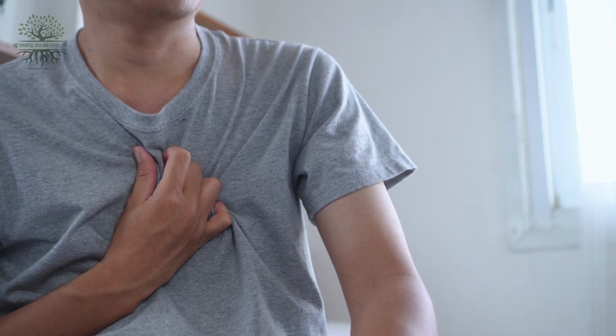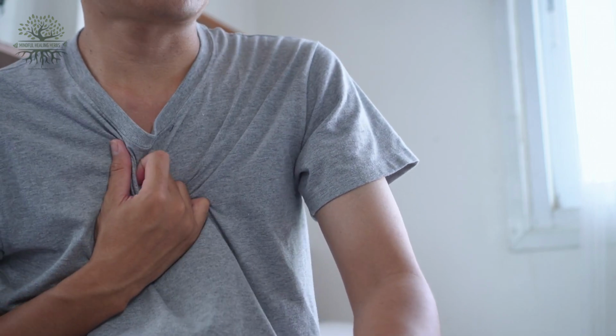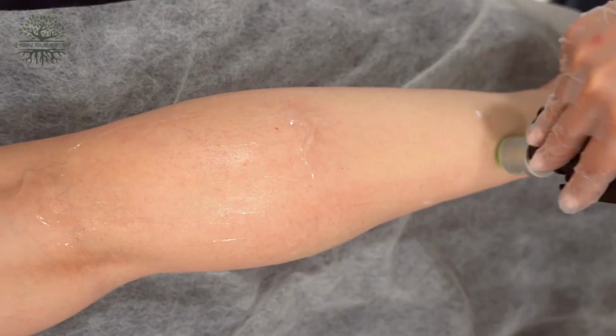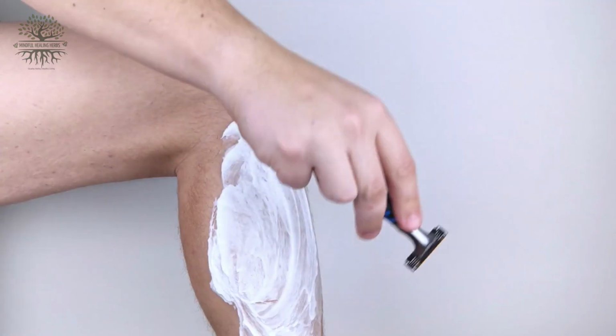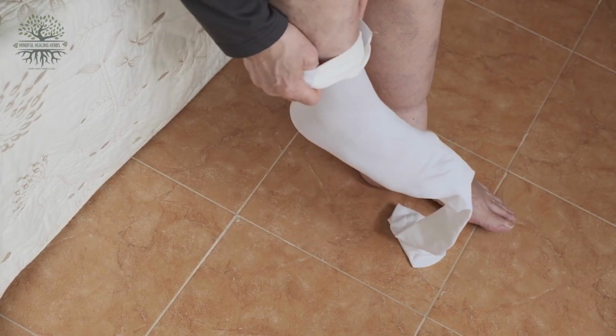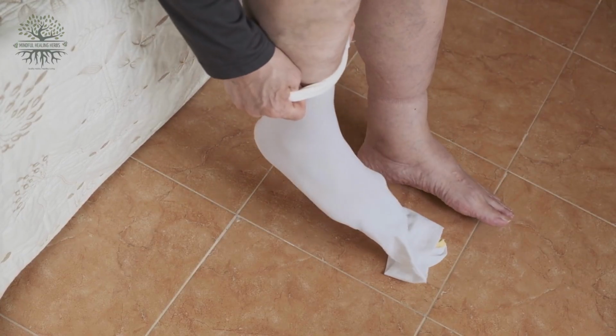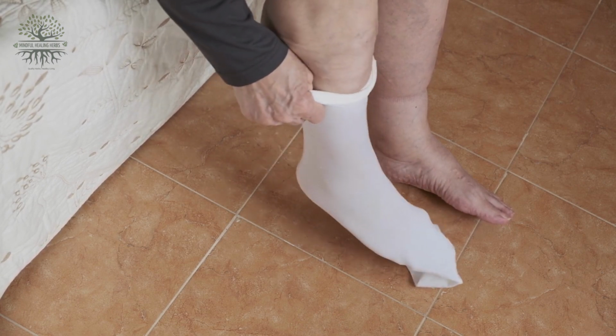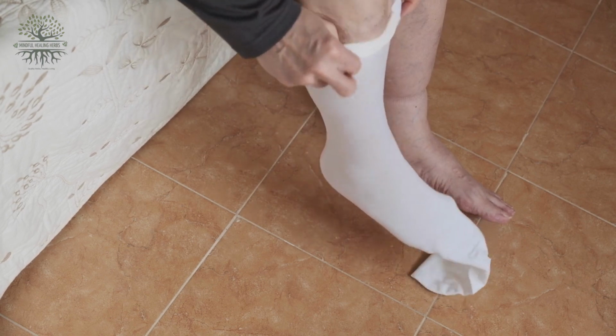Sign number 6 might surprise you. It surprised me when I first learned about it. Look down at your legs and feet. Do you have hair on your legs? On the tops of your feet? On your toes? If the hair on your lower legs or feet has thinned out dramatically or disappeared entirely, especially if you're not older and haven't shaved it, that can be a sign of PAD.